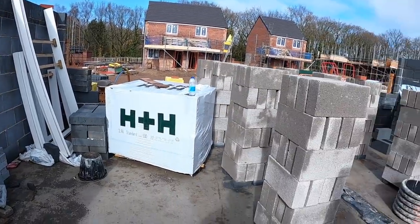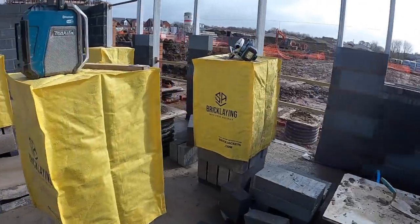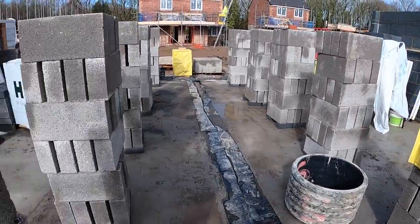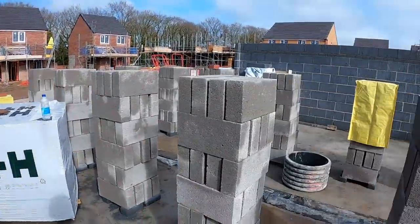Right, day two back on site. Day one was Alex getting all loaded out, as you can see. A couple of brick jackets on there. That's a party wall, that. So this is what's been built, both sides.